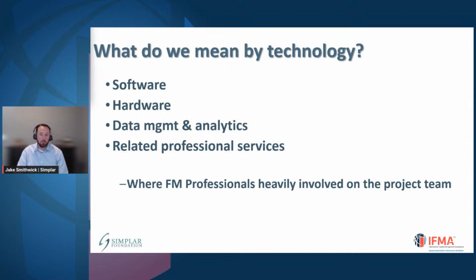Data management and analytics. This one is really interesting. In fact, this is a very new topic that's really coming about as FM, if you think about it, we actually have access to a lot of data, right? We have different smart devices that are reporting constant information about everything we have here. And so there's technologies out there that can help us understand and manage that data more effectively. And then, of course, various professional services that tie all these systems together, that take a new system and integrate it with your existing platforms in your organization, and the knowledge behind in terms of how to do that, right?